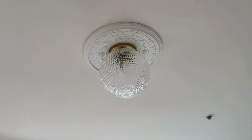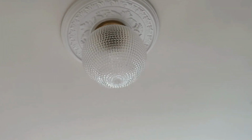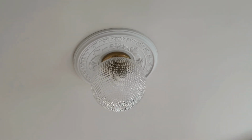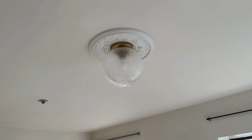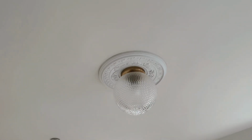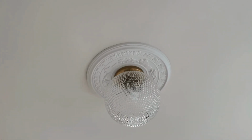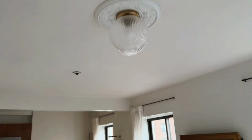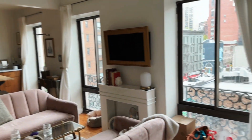All right, so this is the ceiling light for the living room main area, and then we also did buy a ceiling medallion to go around it. I do want to paint that ceiling medallion because it is rather white compared to the ceiling, so I'll probably try to paint it the exact color of the ceiling. But yeah, I just thought that that went a lot better with our apartment.